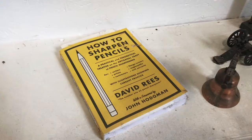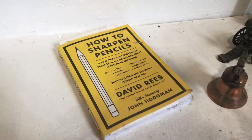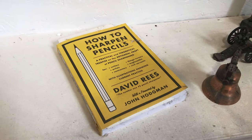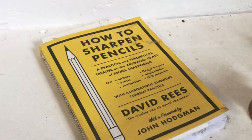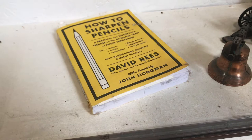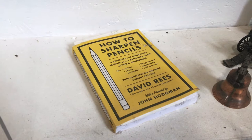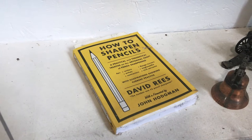So they have this book, how to sharpen pencils, a practical and theoretical way to sharpen pencils. And it's for writers, artists, contractors, what does it say, range turners, anglesmiths, and civil servants. Wow. This seems like a very large book. I would say over 100 to 200 pages. I'm not sure how many pages are needed to teach someone how to sharpen a pencil, but it'd be interesting to see what details they provide to all of those people on how to sharpen the best pencil.